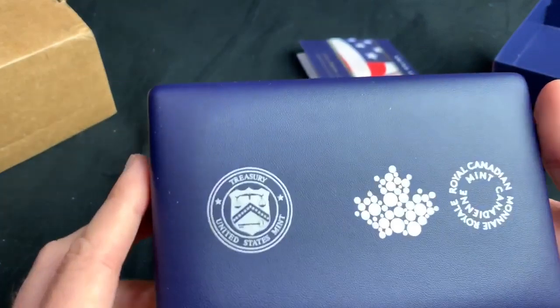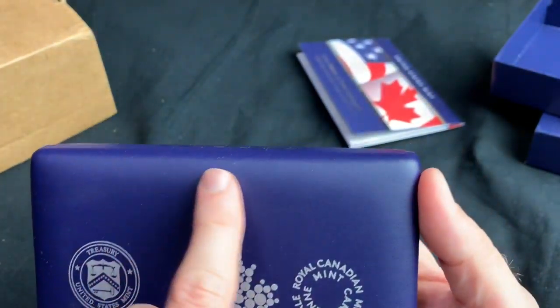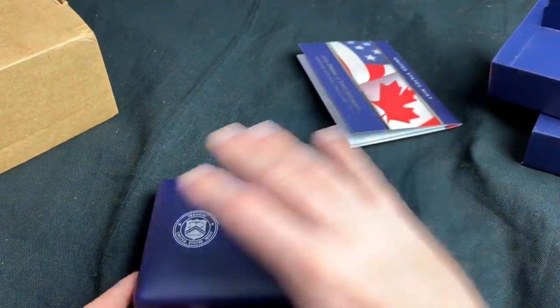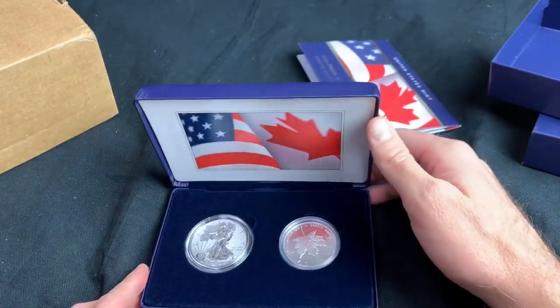So, looking at it right here, I see that there is some wear to the box. I wonder if that is just... Nope, it's dirt. Never mind. We're good. I was like, okay, is that wear? No, it's not. It's literally just like a little bit of schmutz. But the schmutz is gone.